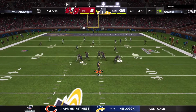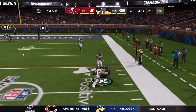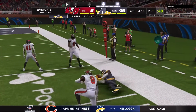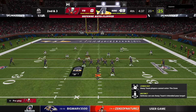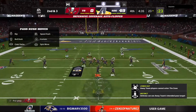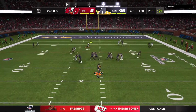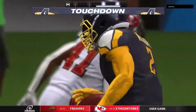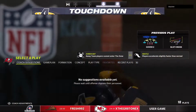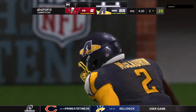Now Allen. Going to throw right side here. Complete. 7 yards the pickup there. Working with a 2nd and 3. Here's Allen. And it's caught. Touchdown. Terry McLaurin saving his best for the playoffs with his 3rd touchdown of the game.